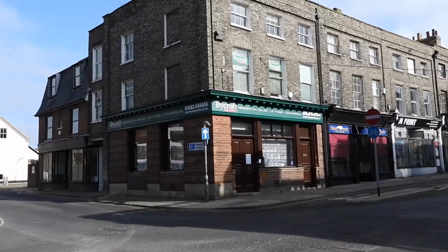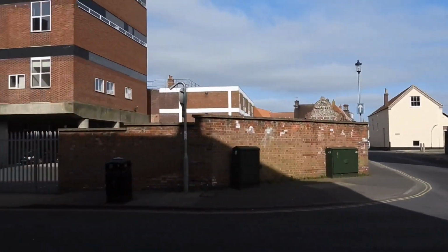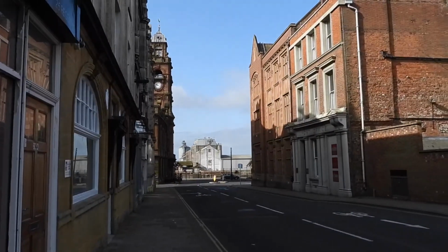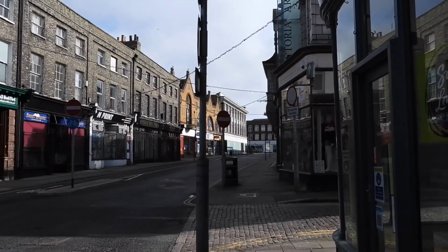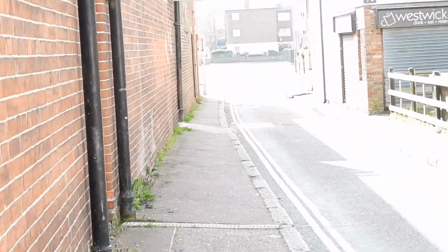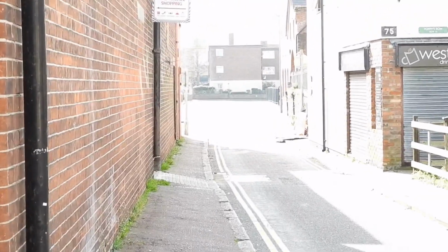So the publicity department was there, and if I swing round slowly so as not to make you dizzy, there's the town hall with the clock. Anyway, while we are here, I just want to show you something else. So this is Howard Street, and I just want to take you down here. There's something rather nice down here.